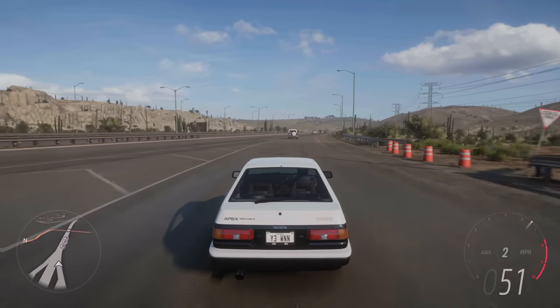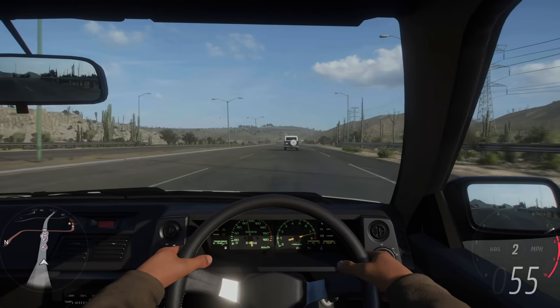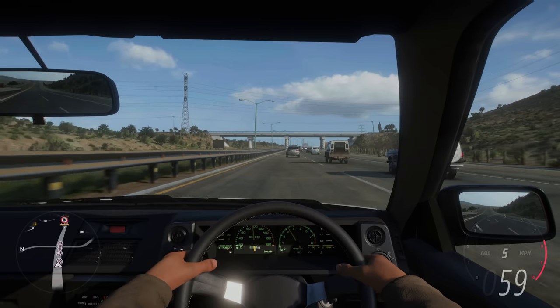Also, another really cool feature with this car is if you go into the cockpit camera angle and drive above 62 miles per hour or 60 miles per hour, make sure you're in a low gear so you can hear this properly. Wait for it.